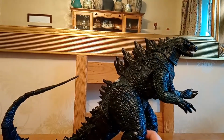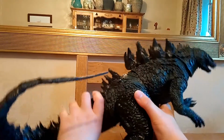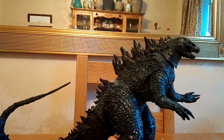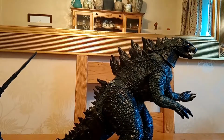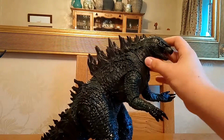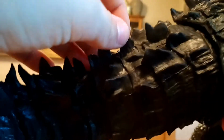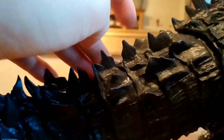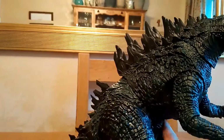Now, like I say, on mine, unfortunately, the sound doesn't work, but that might just be because the batteries are old. He was still in the box when I got him, but this toy has been out for a while, so I wouldn't be surprised if it needed new batteries. But just in case the one you've got or want to get does work, I'm not saying this is a default with all of them, just with mine. There's a little spine here on the tail, and you just push it down, and that should make the noise. There's some bullet holes in there. Little screw compartment is there, where I assume you put the batteries.